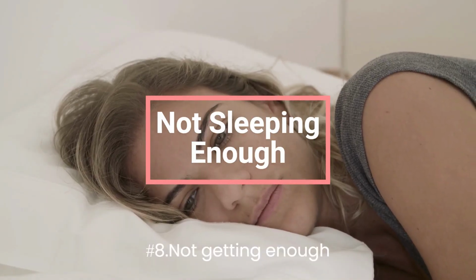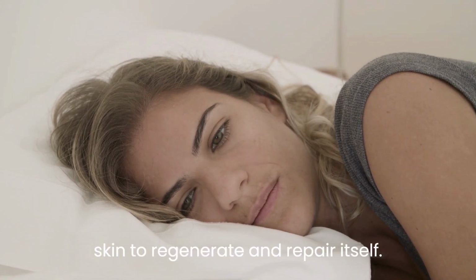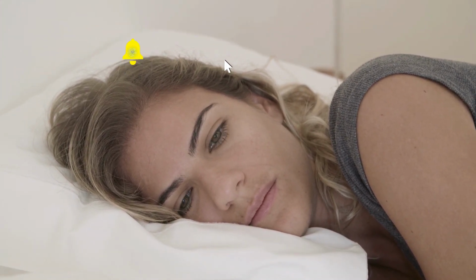Number 8. Not getting enough sleep. Sleep is essential for our skin to regenerate and repair itself. Aim to get at least 7 to 8 hours of sleep every night.